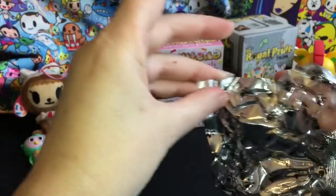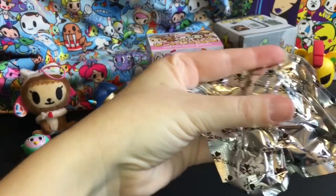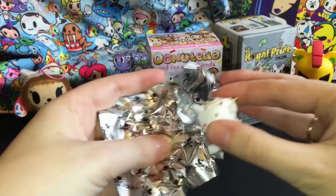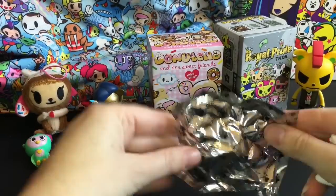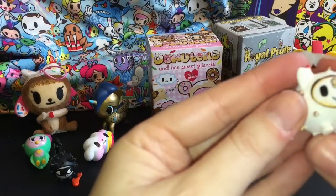Cute. They're smaller figures, but they're still really, really detailed. And I like how they come with their little small accessory. Okay, we have this guy. Ooh, it's the baller one. Let's see what he comes with. Maybe he doesn't come with something. Okay, so it's this guy.